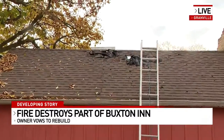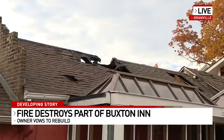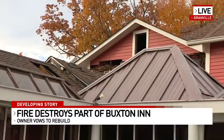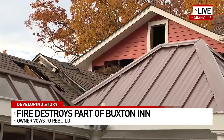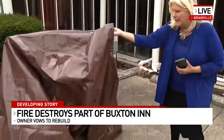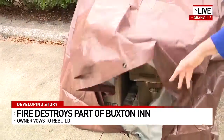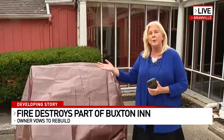People have been stopping by here at the Buxton Inn to offer support and encouragement all day long and to take a look at the damage. We can see the progression of the fire from here to the middle of the kitchen area and then to the top of the roof where the historic inn begins. And the owner showed us this. These are years of documents that escaped the flames. Now the owners are focused on trying to rework and rebuild.